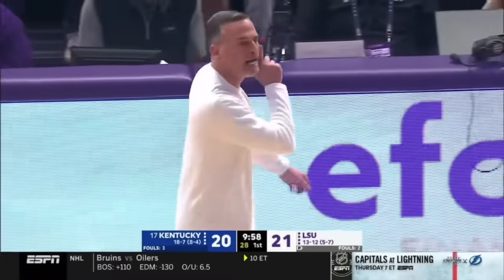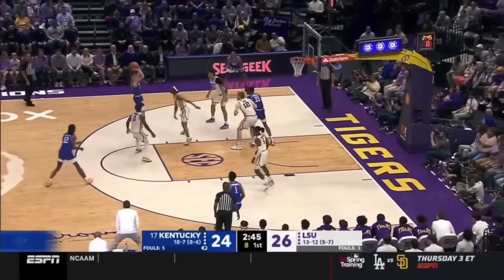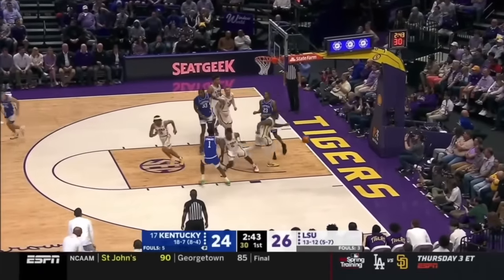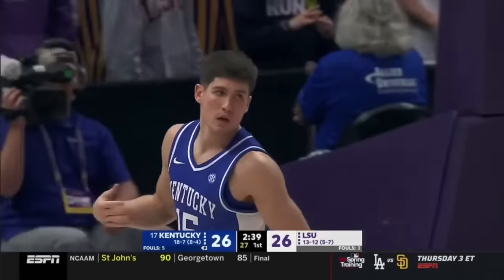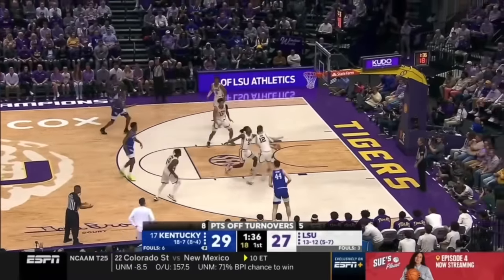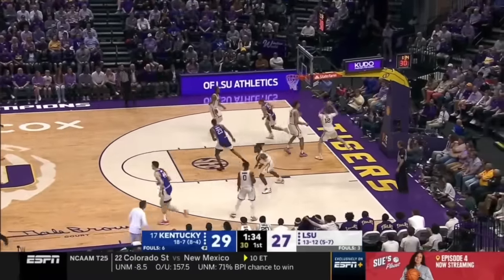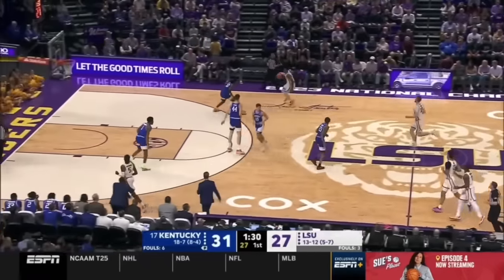Getting those 50-50 balls critical for Kentucky. He's doing one heck of a job defensively, staying in front of the ball and helping each other out. Sheppard knocks down the shot, his first points of the game. It's amazing how he started out at Illinois State. Shout out Doug Collins, by the way, Hall of Fame finalist. Nice finish by Sheppard. He's got two buckets here in the last couple minutes.